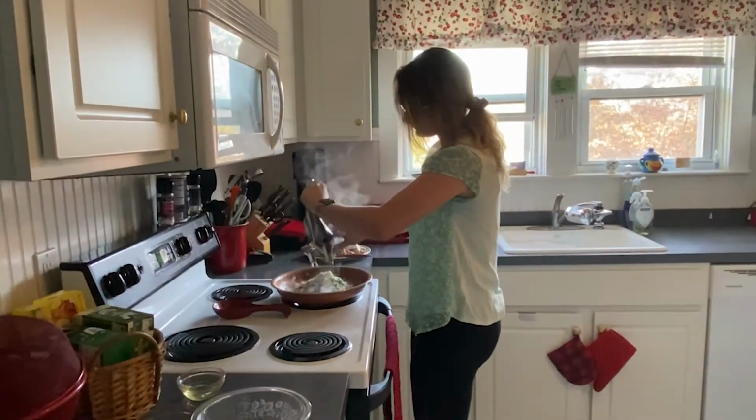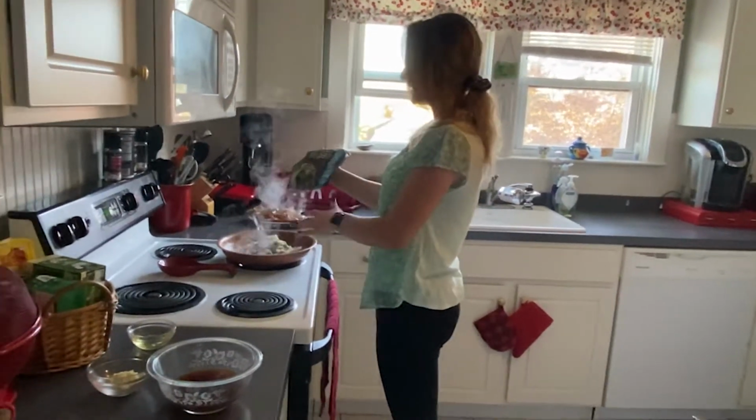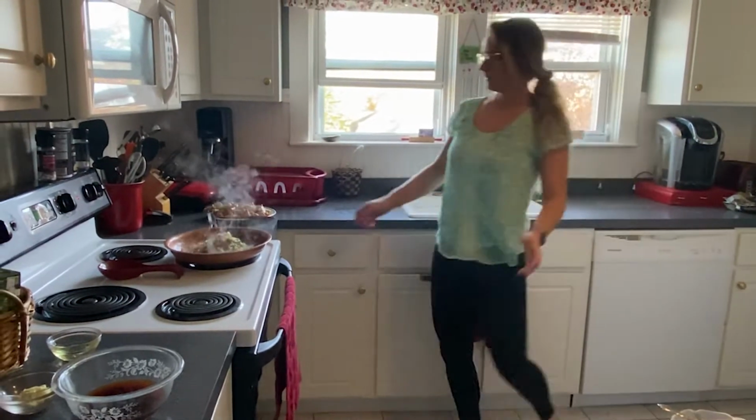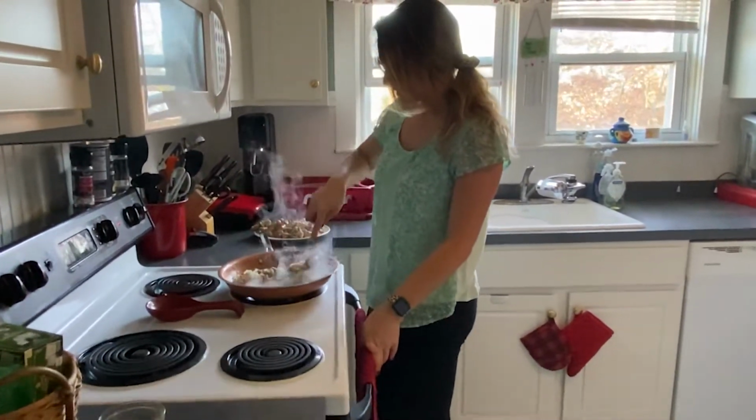And if you want, you can defrost these in the microwave first before they hit the pan. I just put them in frozen. So these are just going to take a few minutes to cook.